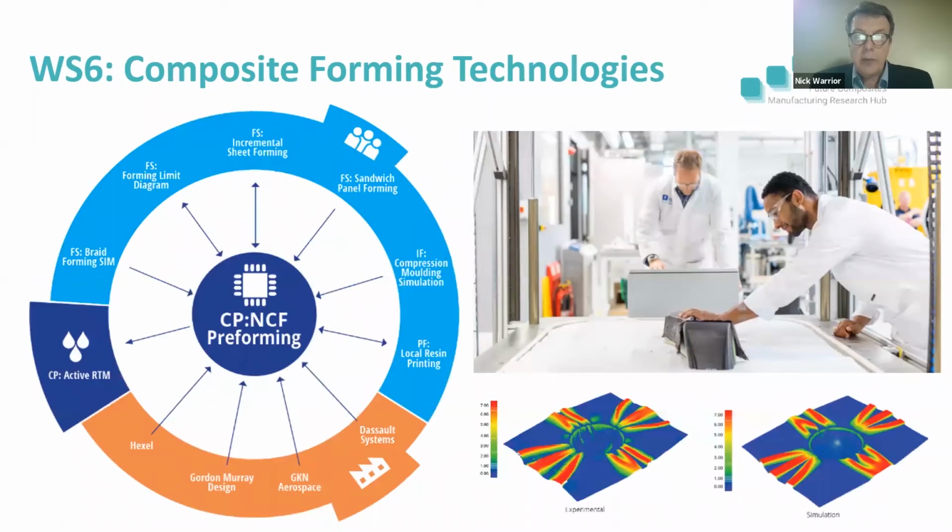Workstream 6 is composite forming technologies. So the mechanics of fabric deformation in forming has been developed to an advanced level, but defect formation and forming limits are not clearly characterized yet. So in this project, Bath, Cambridge and Nottingham will work together to deliver enhanced experimental material characterization methods and high fidelity explicit FE simulation techniques to enable 3D formed composite components to be manufactured from woven and non-crimp fabric textiles with a high degree of precision. So Lee will be talking about the forming project in his presentation later on this afternoon.